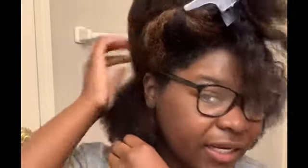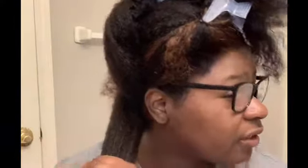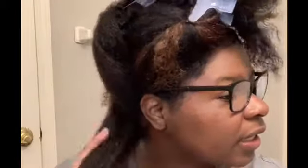Okay, so now you can tell that we're gonna start with this section back here. My thickest section is always towards the back of my head and in the middle, especially the crown. The crown is real thick, but it's so thick. So I'm just gonna wet this so you guys can see what my hair is looking like. And we're gonna finger detangle.